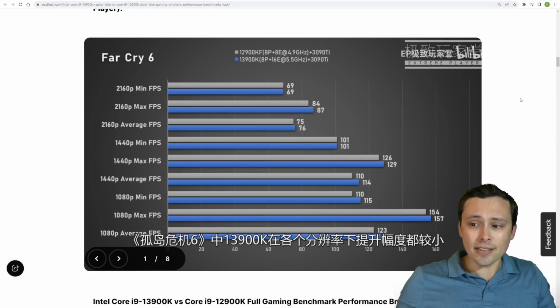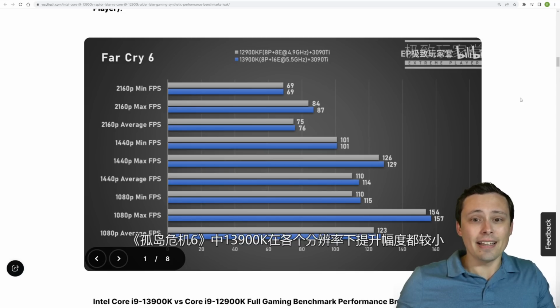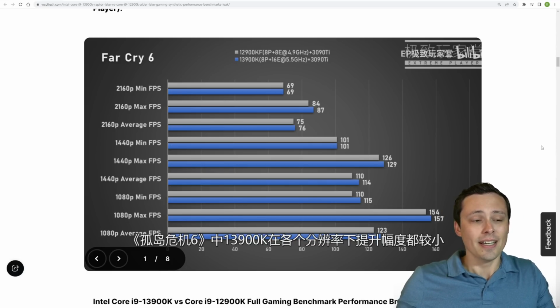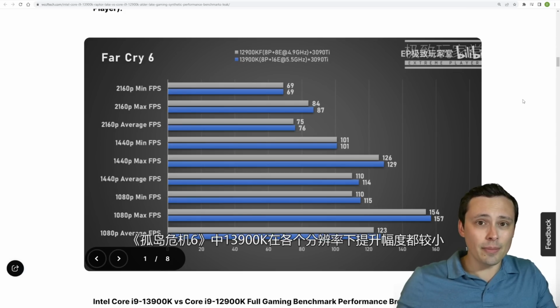So this is good information about the performance of the 13900K, but it's not an actually launched product with all of the finalized motherboard and BIOS and whatever. But this is certainly a very good idea of what the 13900K could give us. And we've already seen them give us some productivity benchmarks.